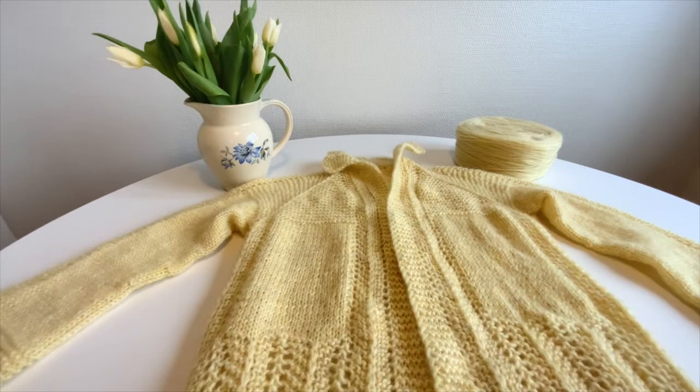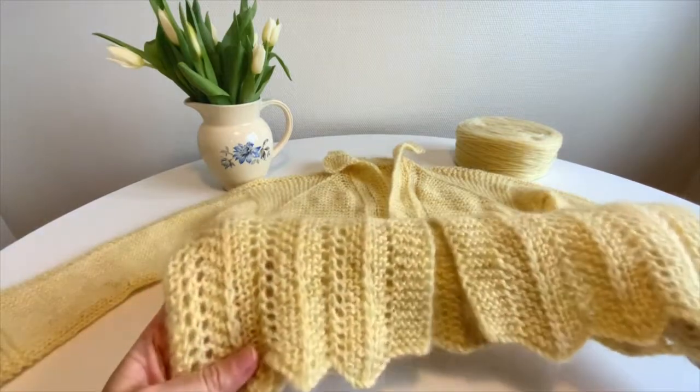So based on those three inspirations, I then thought, okay, how do I want this to look? I was pretty sure that I wanted to have a cardigan or a little jacket to be worn with a dress or a skirt. So something quite light, feminine. And to be honest, I didn't have the full design clear in my head when I started. I just wanted to start with this lace panel.